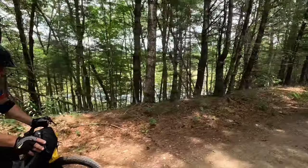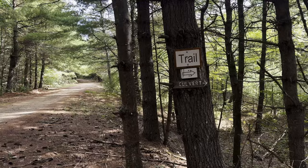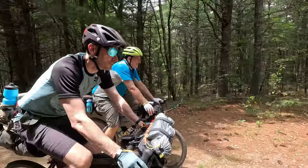Just beyond the cattle bridge, we pass over a stone arch culvert. You can't see it from above, but there's a short trail that takes you to the scenic view of the rocky brook and the culvert.